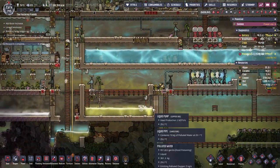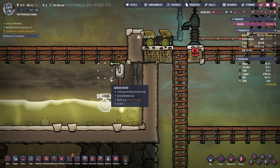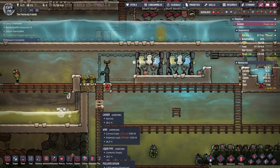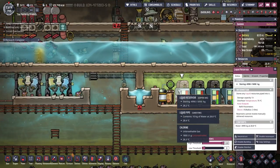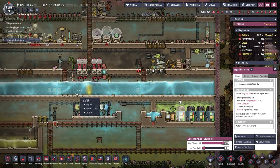Water is still pumping through here. Why is this not done? This needs to be done. So when it drops down below this level, it'll just shut off. We're doing okay over here. We're just still pumping out germ-free water through the system. That's great. We are germ-free entirely over here.